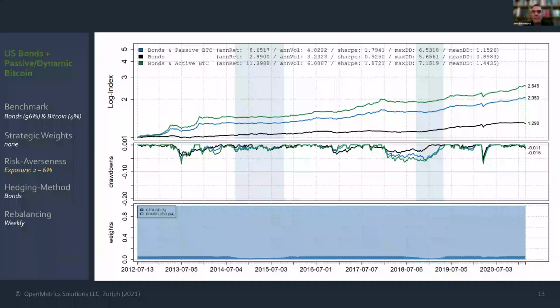Now, what happens if it goes wrong? Imagine that your Bitcoin exposure loses 50% of its value. Well, yes, you would of course have a drawdown of 2% in your portfolio. But in contrast, comparing this with the intrinsic drawdowns of your bond portfolio, this is relatively small. So there is a significant added value.